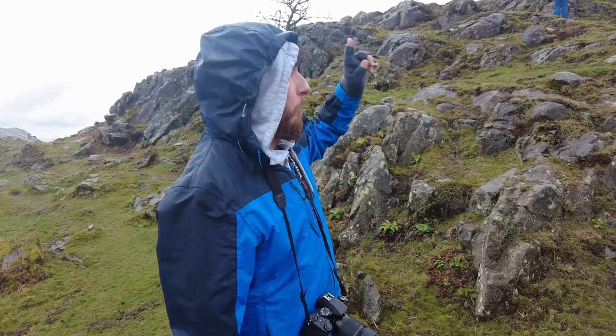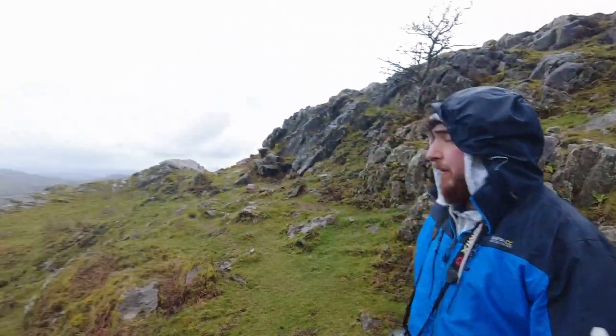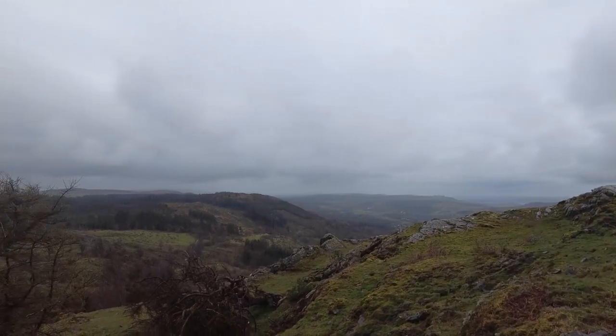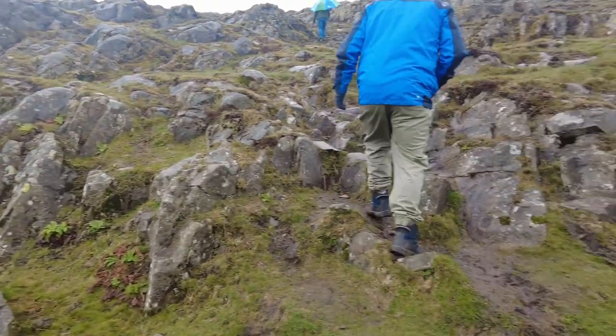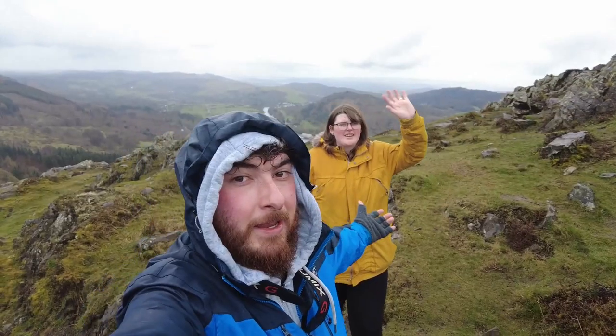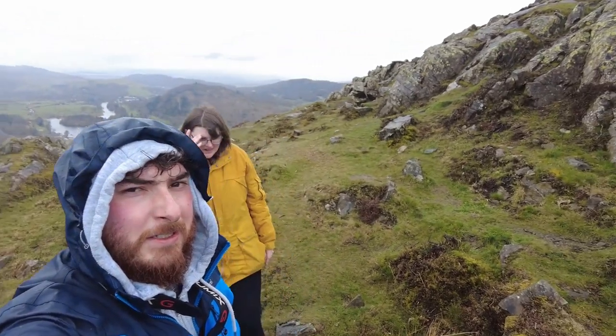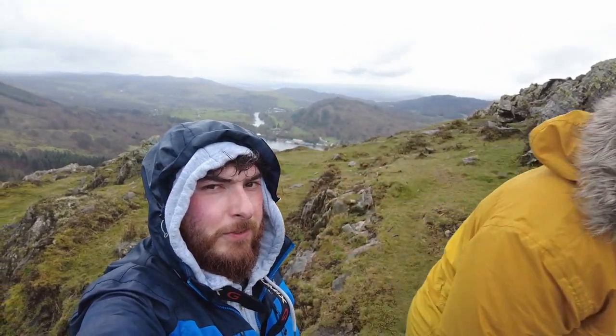But we're almost there. So far, so good. And it's clearing up as well, so you can see a bit. Wow, nearly there, onward.